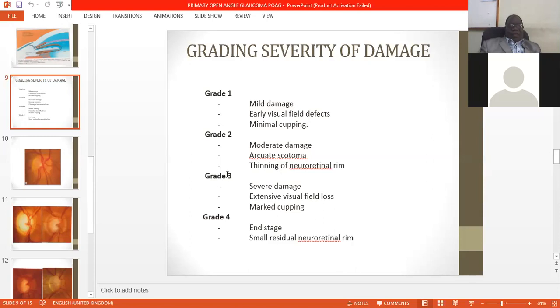Then we have grade 3, severe damage, extensive visual field loss, and marked capping. And the end stage, where you have just a small residual neuroretinal rim.